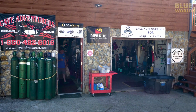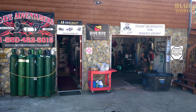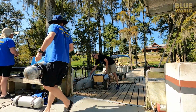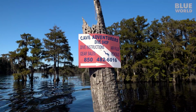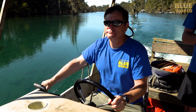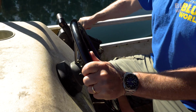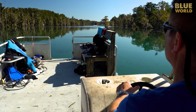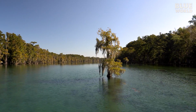We start our day getting our tanks filled at Cave Adventurers, Ed Sorensen's awesome dive shop right on the pond. Then we load our pontoon boat and head out to find Hole-in-the-Wall Cave. We know basically where it is, and unlike Gator Hole, Hole-in-the-Wall Cave is pretty popular. It has a dock nearby that we can use to find it.